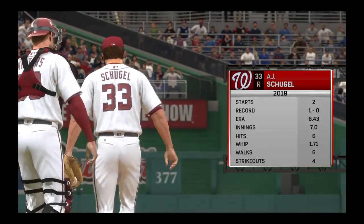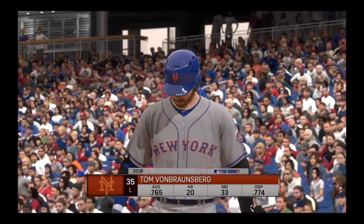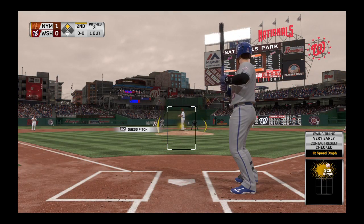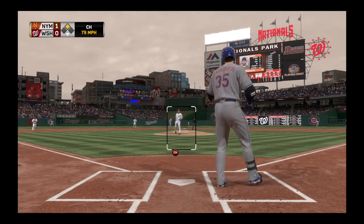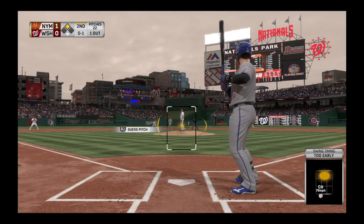A.J. Schugel is on the mound for game 2. What's your take on him, H? Well, last outing, Matt, not a very good outing for him. He only lasted 1 inning. The stuff wasn't there. He wasn't able to execute. But the best thing that happened, he got a no decision. So now this game, let's see if he's able to give the team some length, throw the ball like he's capable of, and maybe walk away with the W.